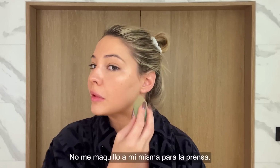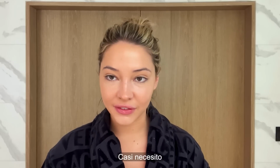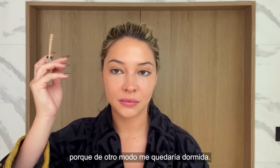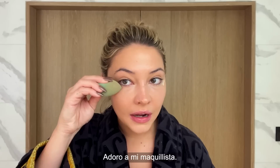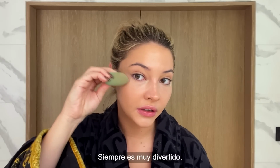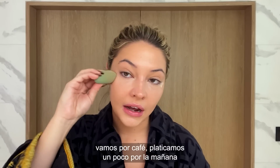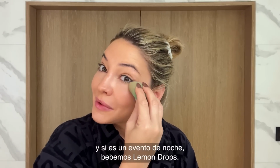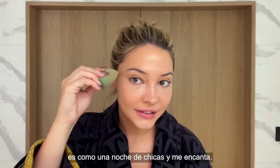I don't do my own makeup for press. I almost need the accountability of someone showing up to my door because otherwise I'm gonna snooze all my alarms. I love my makeup artist. We just make it super fun. We'll get coffee, we have our little morning chat, and if it's a night event, we'll do lemon drops. That's the highlight of the night. It's like a girls' night and I love it.